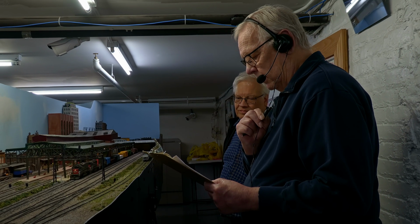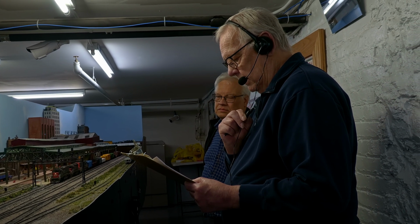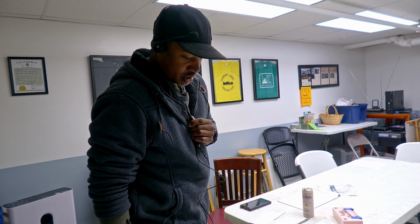Darrell. Checkbox 12, proceed Darrell to Nelson on main 2. Checkbox 13, take yard lead at Nelson. Xbox 2, proceed from CP Riverview to CP East Capitol on the main.